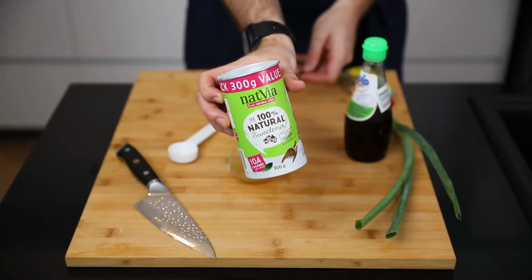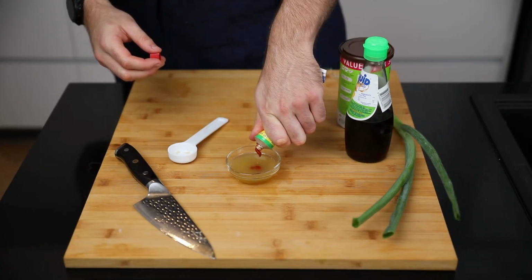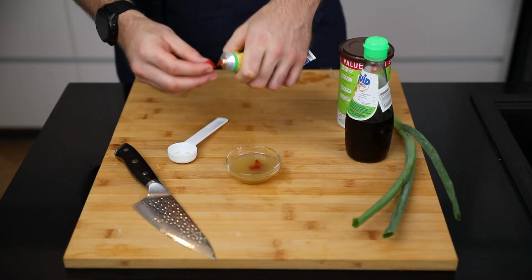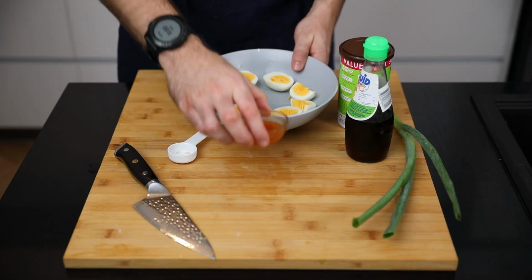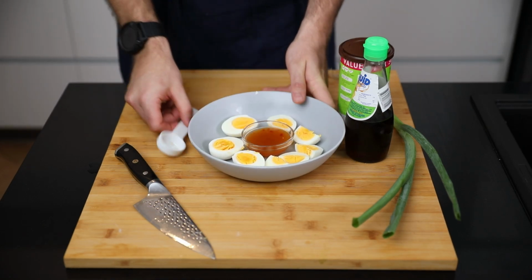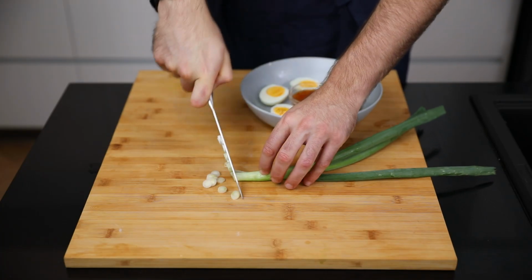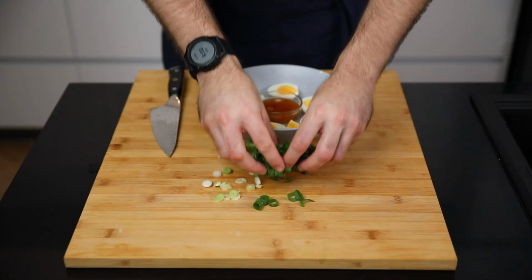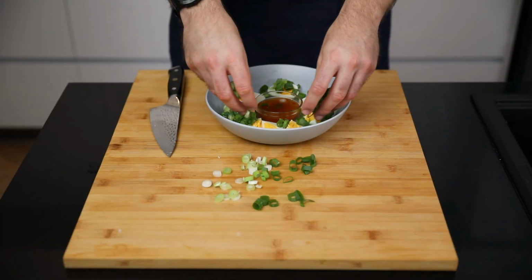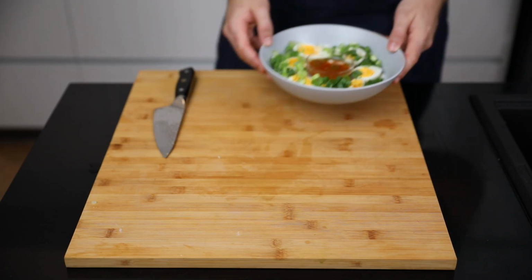Now I'm using some Natvia here, which is erythritol based, but you can use whatever you like. 3 to 5 drops of stevia is good, and also some chili paste here as well. Technically that's harissa paste, but fresh chilies or any type of chili paste will work really well for that. Just slice up your green onion. Whether you want to include the bottom or not, that's totally up to you. But you just want to sprinkle that sliced green onion around, and that becomes part of the dish, and it's so delicious. You really have to try this recipe.